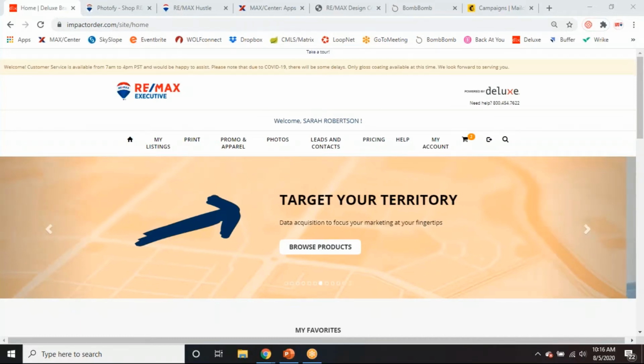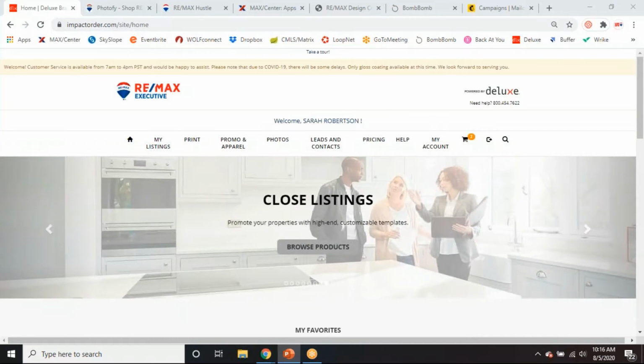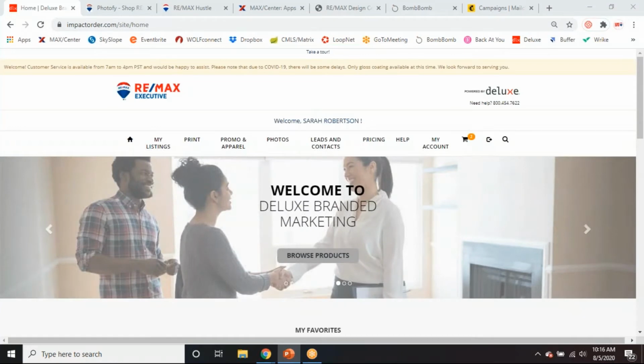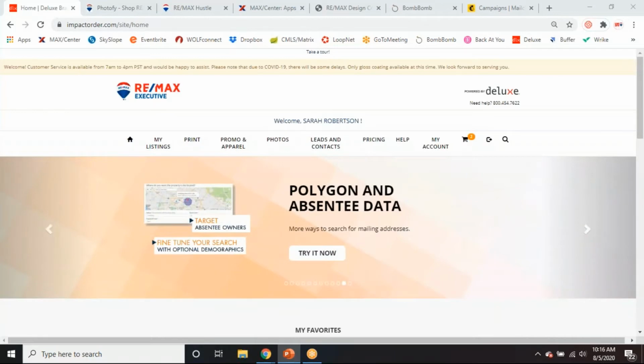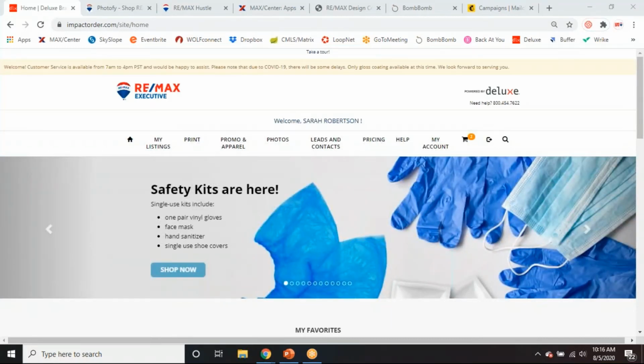All right, so in Deluxe, just to kind of walk through, and again, I'll share this PowerPoint and it has links embedded into it, but I kind of just wanted to walk through some of these different platforms and show you exactly where you can find these different tools. So in Deluxe is where we're focusing on the print marketing, the monthly postcard campaigns. And so it's really simple. You can come into Deluxe, and if anyone needs me to send them their login information, as always, do not hesitate to reach out. And I'm going to put the link for Deluxe in the chat.